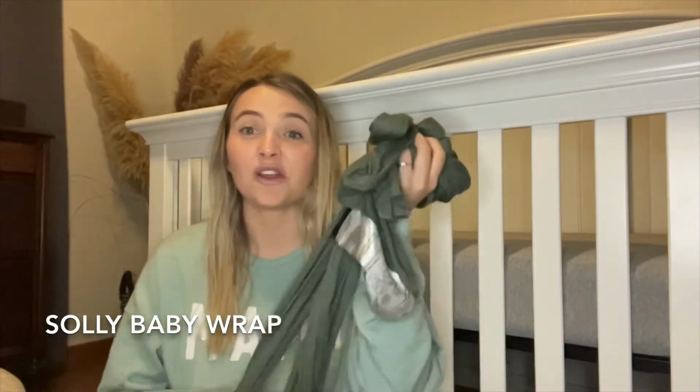Yeah, it helped. Number 3 is the Solly wrap. So I loved this Solly wrap, especially in the newborn phase. Kai didn't really like swings and bouncers, and he always wanted to be held, which made it hard for me to get stuff done. So this Solly wrap was super helpful because I was able to just put him in it and then I could get things done around the house. And yeah, this is a must have.